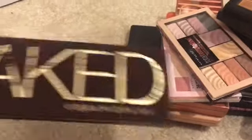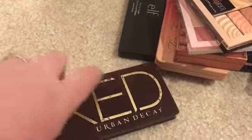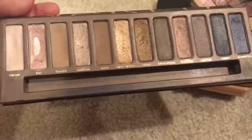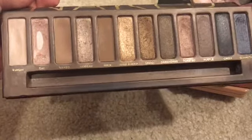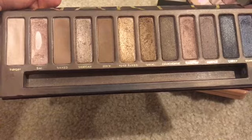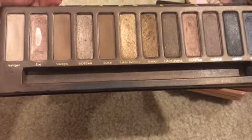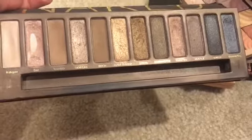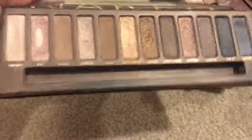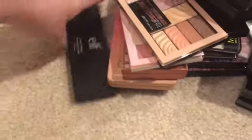Alright, next is this Urban Decay Naked palette. This is the original palette I got back in 2012. I don't know. It's beat up, it's loved, and it is no longer sanitary. And they don't sell this. I knew they did a huge push to get rid of all the rest. I should have repurchased this, but I have so many eyeshadow palettes. But this was my first high-end eyeshadow palette, and I'm gonna just toss it right in the bin because it's no longer sanitary.